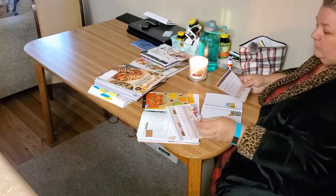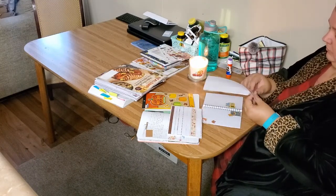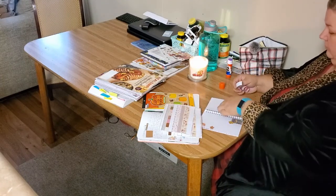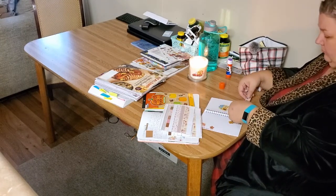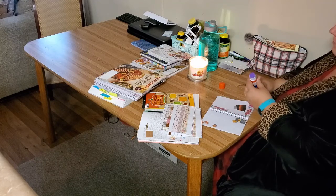Journaling has really been very helpful for me with anxiety and depression. It just helps getting emotions out. I'm tracking things. I know what I'm eating. I know what I'm doing. I'm seeing. I write down how I feel, what's going on, and journaling for me has been a lifesaver.